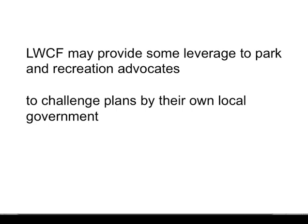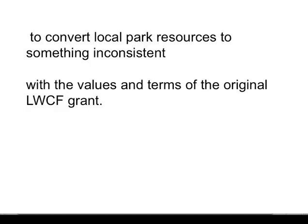particularly to local park and recreation advocates, to challenge plans by their own local government to convert, a planned conversion of local park resources to something which is inconsistent with the values and terms of the original LWCF grant. And the major section that provides such leverage, and we'll see an illustration example of this, is section 6F.